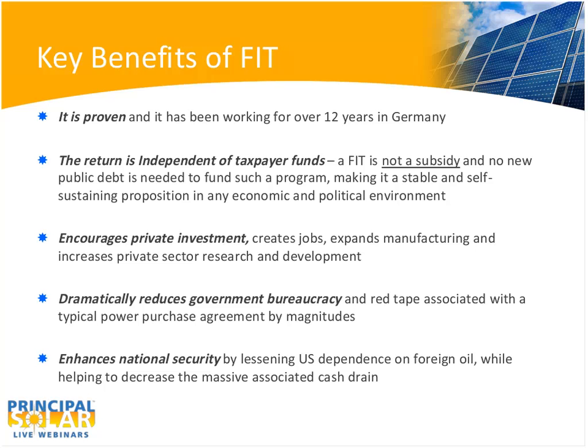These documents in the U.S. can be 95 to 100 pages long, and as you go through them, you will need an attorney, and you will need a person who's very familiar with this, possibly even an engineer and an accountant. So it is immeasurably more difficult than a feed-in tariff.